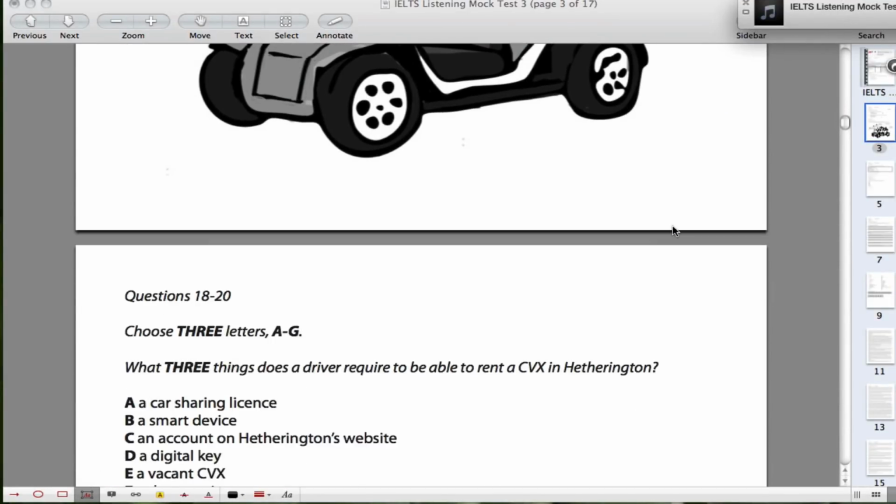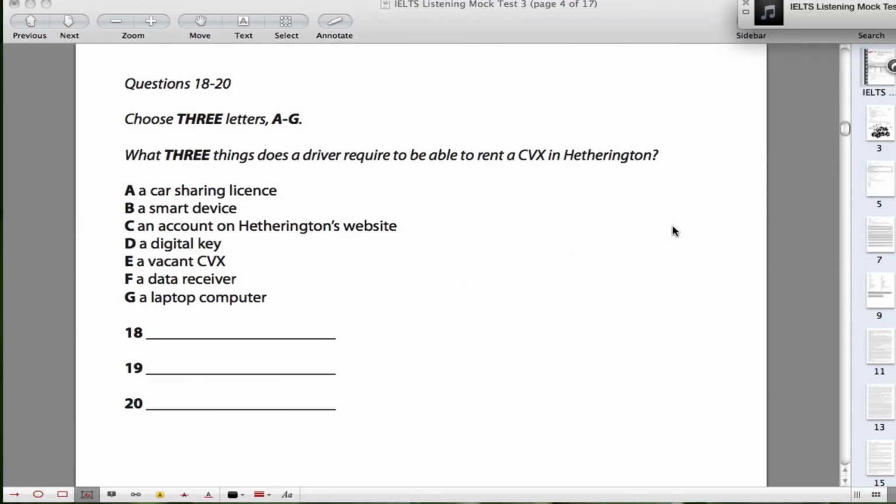Now, we're given time to look at these questions. Choose 3 letters A to G. What 3 things does a driver require to be able to rent a CVX in Hetherington? A car sharing license, a smart device, an account on Hetherington's website, a digital key, vacant CVX, a data receiver, a laptop computer. So let's listen. I'm pretty sure they will say this explicitly because this comes in a list. So let's now listen for the answers to questions 18 to 20.